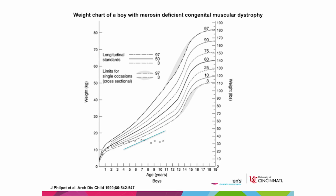This is the only thing I've found in the literature showing a growth curve of a boy with merosin-deficient congenital muscular dystrophy, and ignore this blue line here. What this was trying to show was that the child did well until about 3 years of age, and then you can see those X's flattening out and actually falling more and more away from the growth chart. Now, that is a problem. I don't care about 2 centiles or whatever, but the question that most people will ask is, at what point there would you have recommended a G-tube or supplemental feeding? And we'll talk about that.